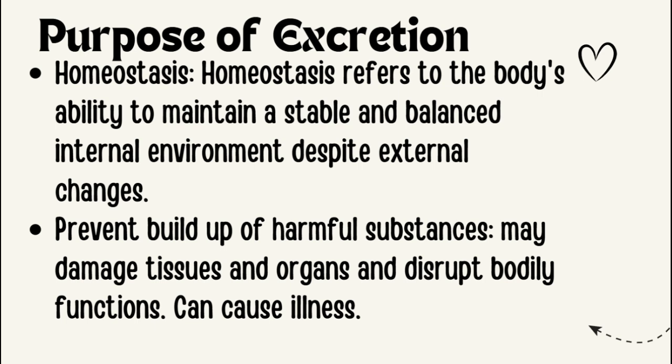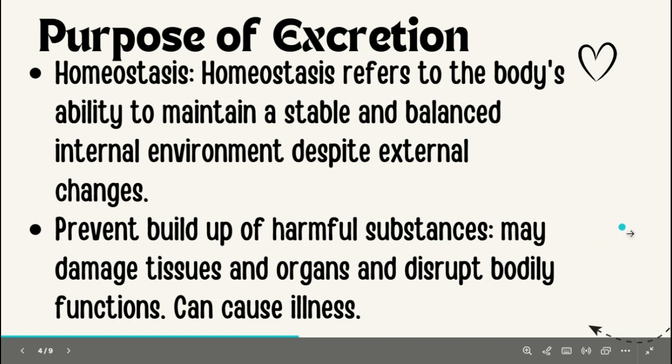So this specifically goes for human beings. Obviously, different organisms would use different mechanisms. Maybe something like an amoeba would use exocytosis to get stuff out of its body. But we're focusing primarily on the human body.